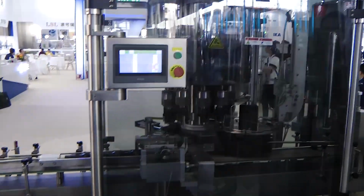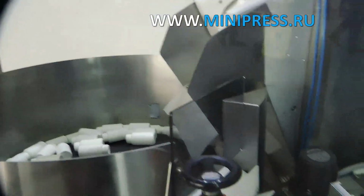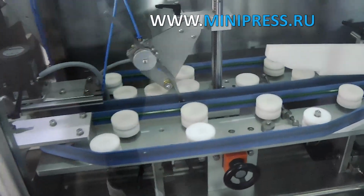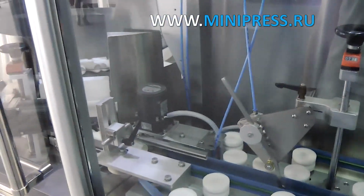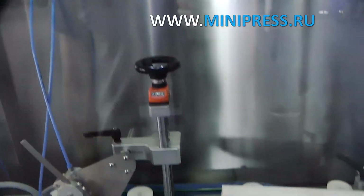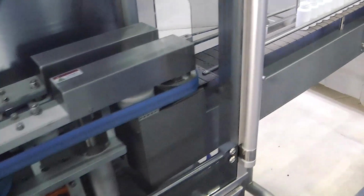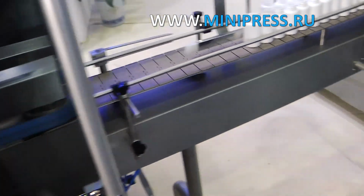I was satisfied with the bottle filling machine offered and supplied by a specialist from Moscow. The competent advice saved me time and helped me to avoid mistakes I would probably have made if I had made the choice myself. It is hard to find professionals in the equipment supply business. I am very glad that in the end, I was lucky to meet such a person.